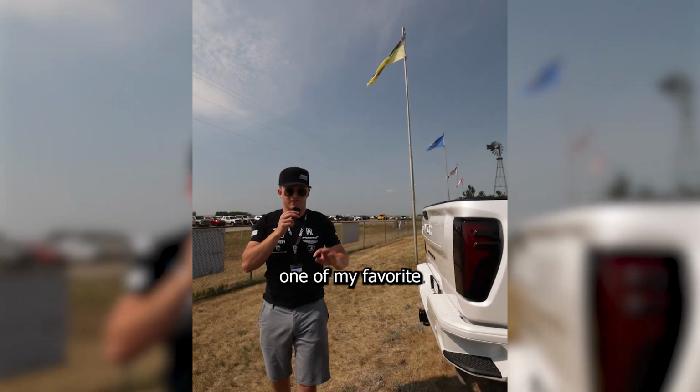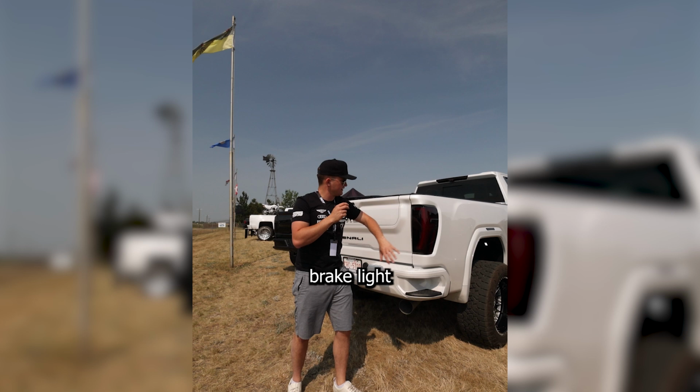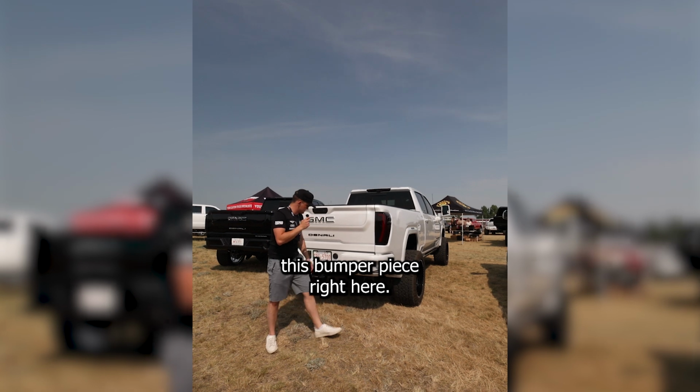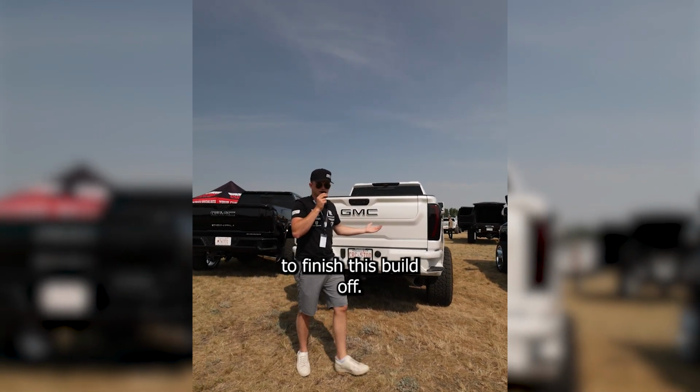Coming around the back, it's one of my favorite looks on this truck here. We got a tinted third brake light, tinted tail lights, lots of color matching going on here within the plastic. This top bumper piece, this bumper piece right here, and of course color match GMC badge to finish this build all off.